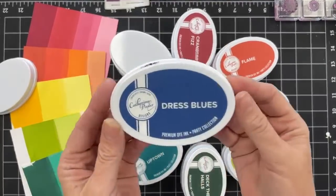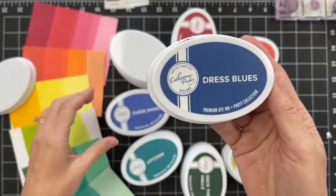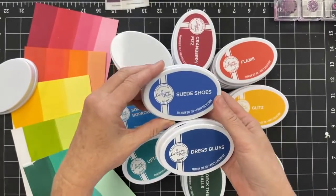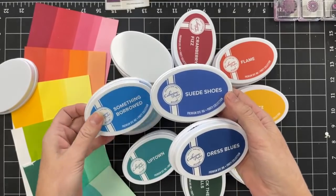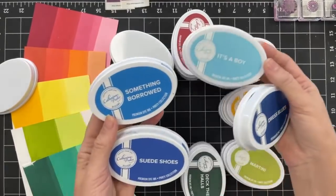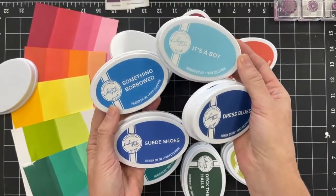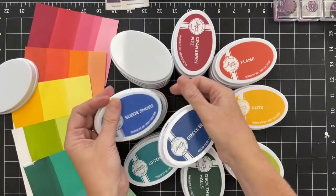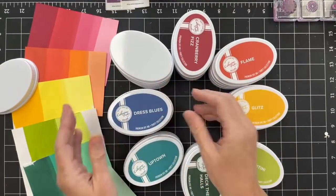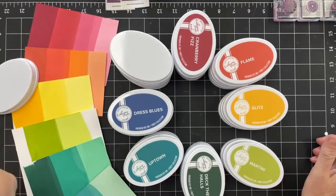we have blue. Introducing Dress Blues. It is going to be a beautiful addition to our line of blue inks. And the crowd goes wild. So it's going to join the grouping of Suede Shoes, Something Borrowed, and It's a Boy. So this is a pure blue. I am sort of wearing dress blues today. I have navy blue on. It was the best I could do.